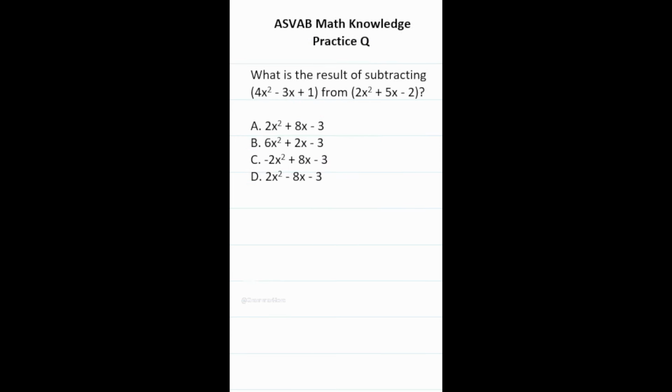This ASVAB math knowledge practice test question says, what is the result of subtracting 4x squared minus 3x plus 1 from 2x squared plus 5x minus 2? So we have to set this one up correctly. We have 2x squared plus 5x minus 2. From that, we're subtracting 4x squared minus 3x plus 1. This is 2x squared plus 5x minus 2.